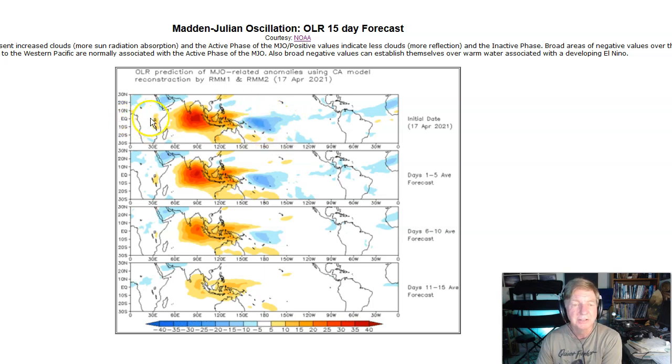Oh, and where are we? There's the equator right there. South America, Central America, Hawaii, New Guinea, Australia, you get it. Kelvin wave generation area, 170 west, 5 degrees north and south of the equator over to about here. So, active phase of the MJO, per the statistical model in the center of the Kelvin wave generation area, forecast to hold while slowly weakening over the next 10 days and then gone completely.